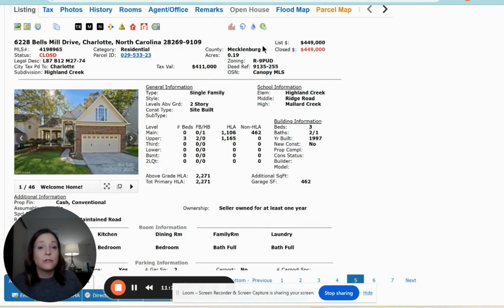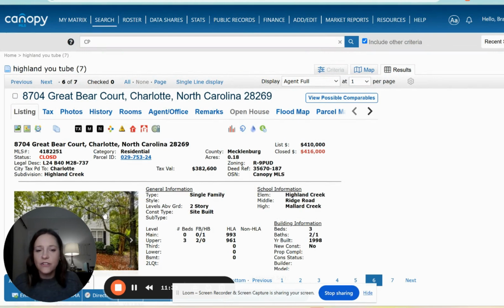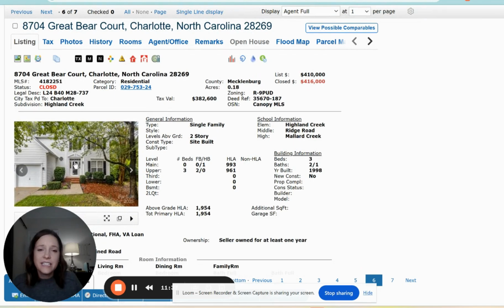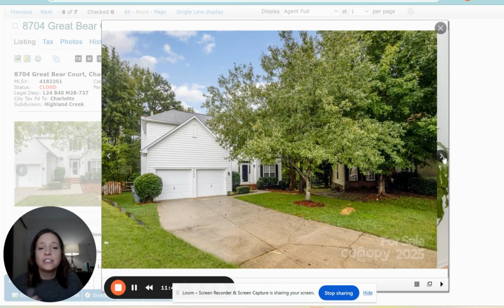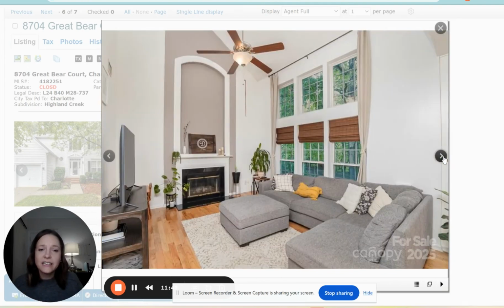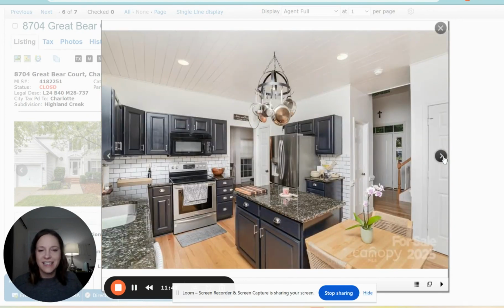This one was closed at $449, 2,200 square feet, 3-bedroom, 2.5 bath. And then you've got other ones like this. This is also a 3-2 in the Highland Creek area, 1,900 square feet, closed at $416. Again, you've got your garage, which is amazing. You've got your high ceilings, tons of windows. So just some really good options in the area.